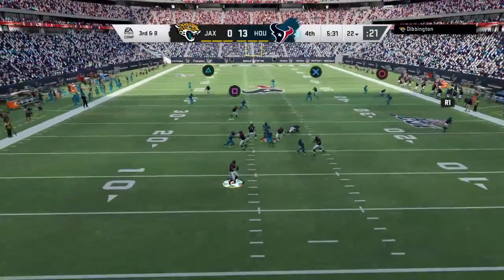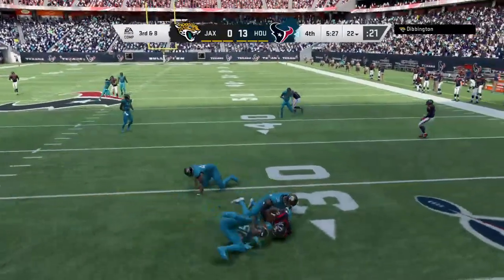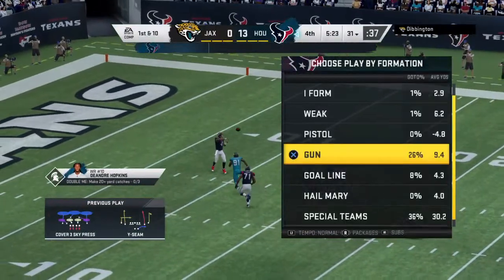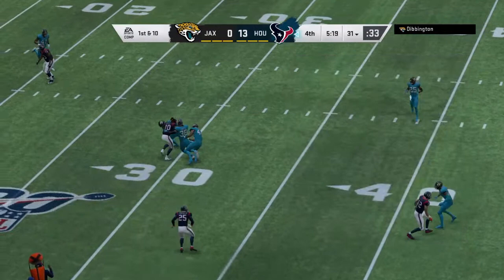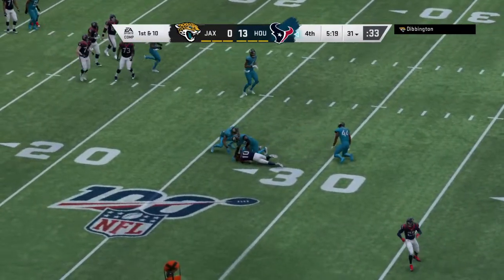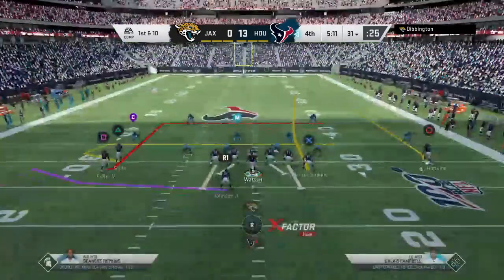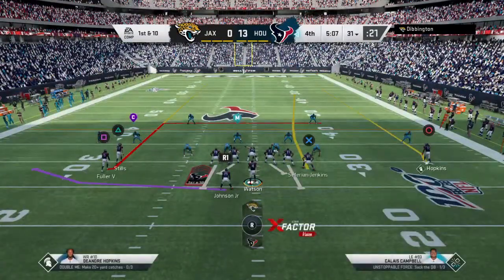Now Watson. It's complete to Hopkins. And he's going to get to the 31, enough for the first down. That's his first catch so far. They've held him under wraps, but he's got a first down there. Watson now 5 straight completions here in this second half. 1st and 10.